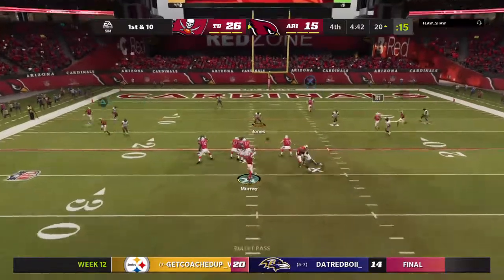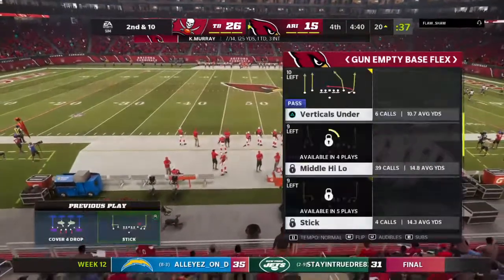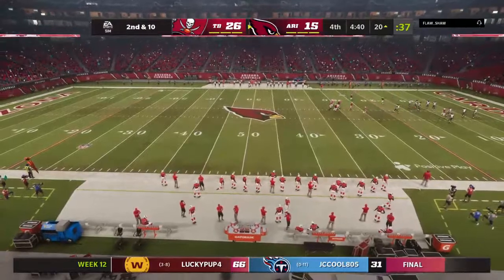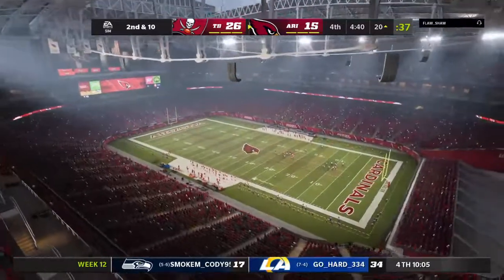From the red zone, here's the Heisman Trophy winner, Murray. And that's going to be incomplete. Too tough to hold on to that one. It's second down. I think that was good strategy there, trying to go right back to him after the last completion. But this time, the defense was all over him, and they got there to break that one up.